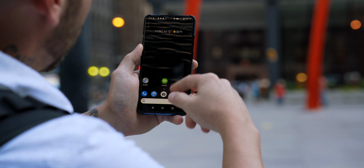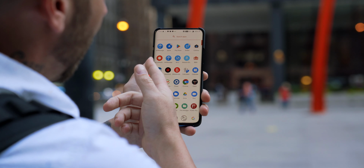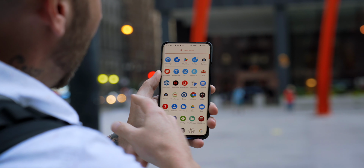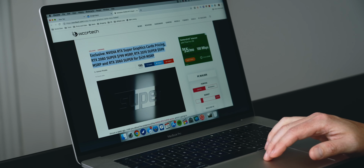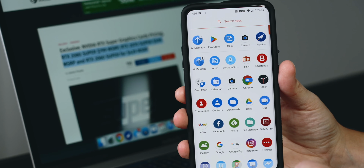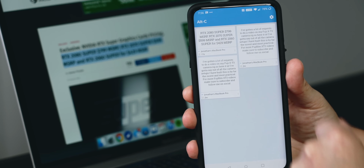We'll go ahead and dive into my little app tray here, and I'm gonna go through a few apps. I have AccuWeather, which is my weather app of choice. It's just simple, easy to read, easy to find what I'm looking for, so that's why I use it. I have AirMessage, of course. Alt-C is another app, just like AirMessage, that I went over in my turning your Android into an iPhone video. If you missed it, you should really watch it. But basically, it's how you're able to copy something from your MacBook and then paste it onto the Oneplus.